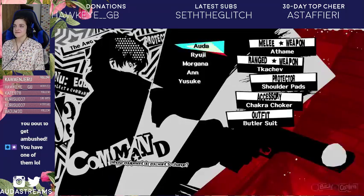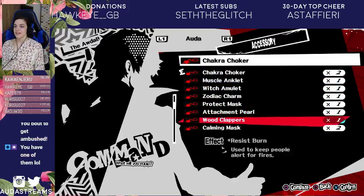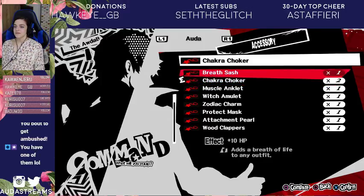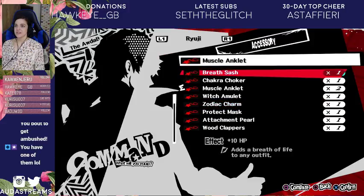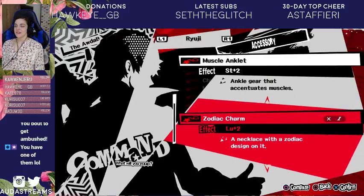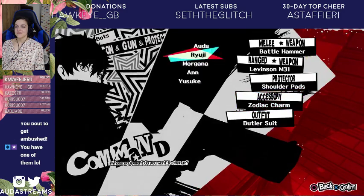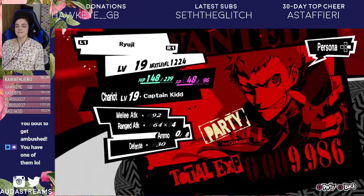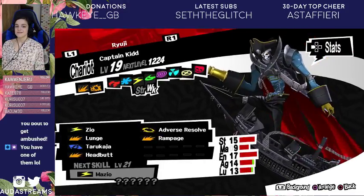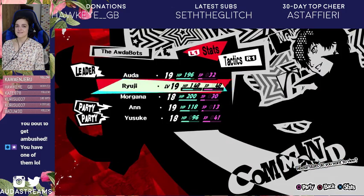Which amulet? Magic plus two. Do I have anything else in here that's any good? Confuse, not forget, a great curse. Luck plus two, magic plus two, strength plus two. Where's that luck plus two? Can I equip that on Ryuji? His crit is already so high. I feel like that would just make it more likely to crit. Sucks. It doesn't show me my luck stat. I don't know how to see more details. Alright, maybe I should just put the strength one back on him.